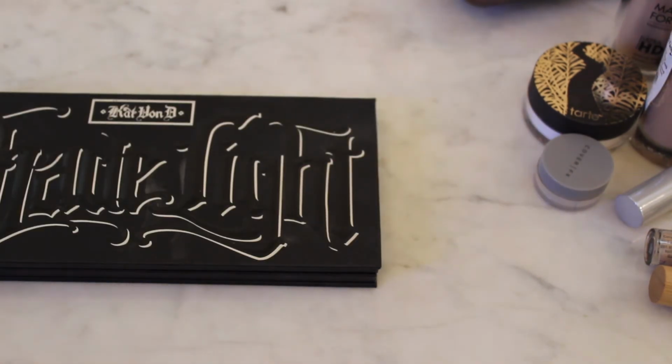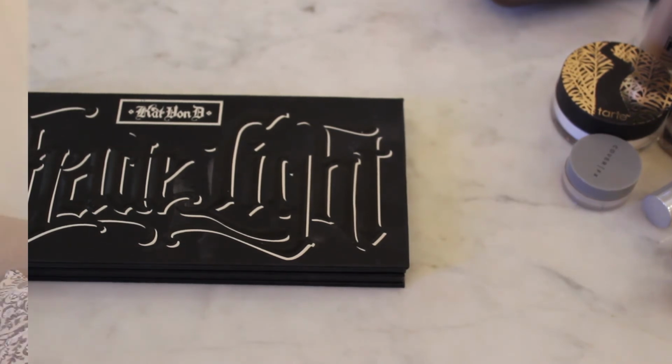So yeah, that is it. That is my face products as they stand at the end of 2017. Well, now at the beginning of 2018. So I'm going to do a quick cutaway, and we'll talk about my goals and plans for this portion of my collection for the upcoming year. So stay tuned.